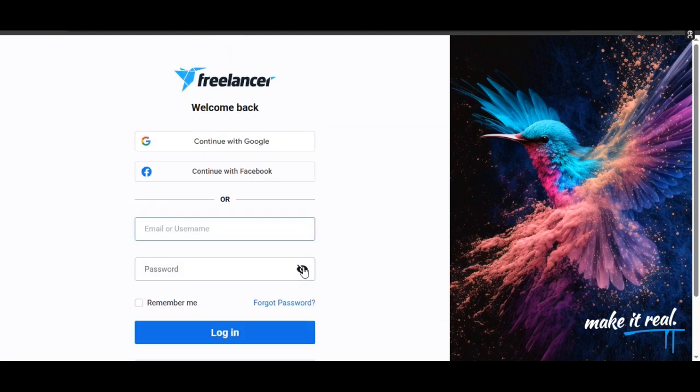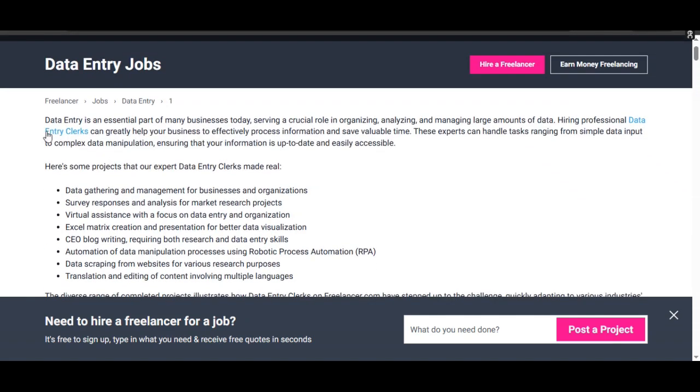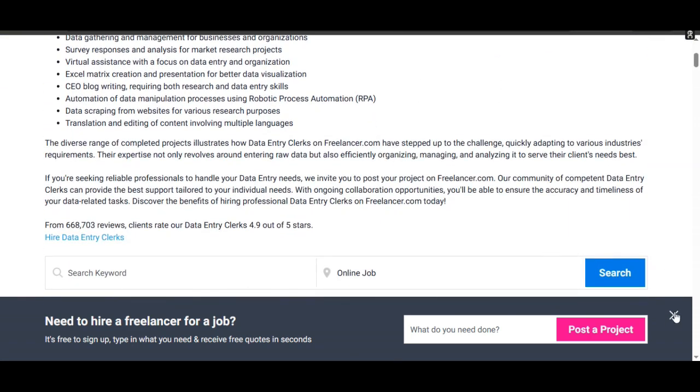So, where to find copy and paste jobs? Now, let's look at where to find legit copy and paste jobs. But be careful, there are scams out there. These are the trusted platforms.